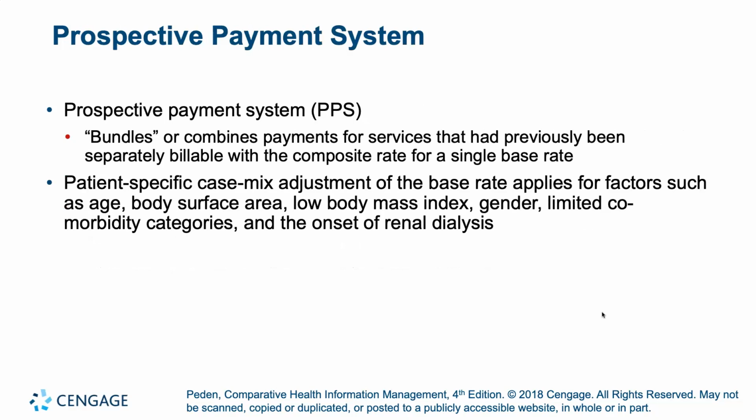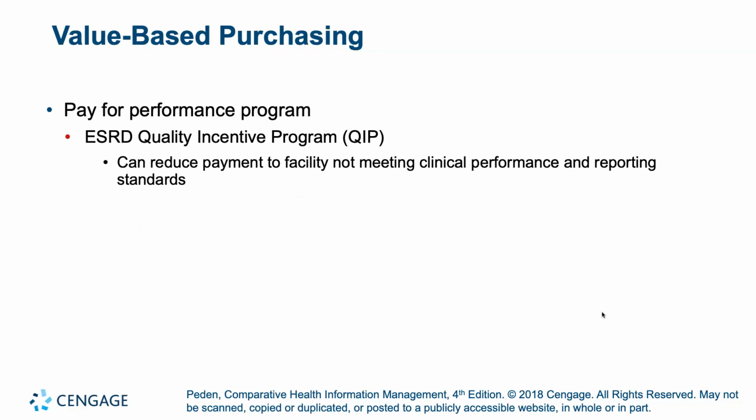There is a prospective payment system for dialysis services that bundles or combines the services into a single base rate. There is a patient-specific case mix adjustment of the base rate, and that just goes on to give you the details of that. And of course, Pay for Performance has visited ESRD. There is a quality incentive program that can reduce payment to the facility if they're not meeting clinical performance and reporting standards. And this is where it really impacts HIT professionals, is not meeting those clinical performance standards, or not knowing what those clinical performance standards are, and or not reporting timely.